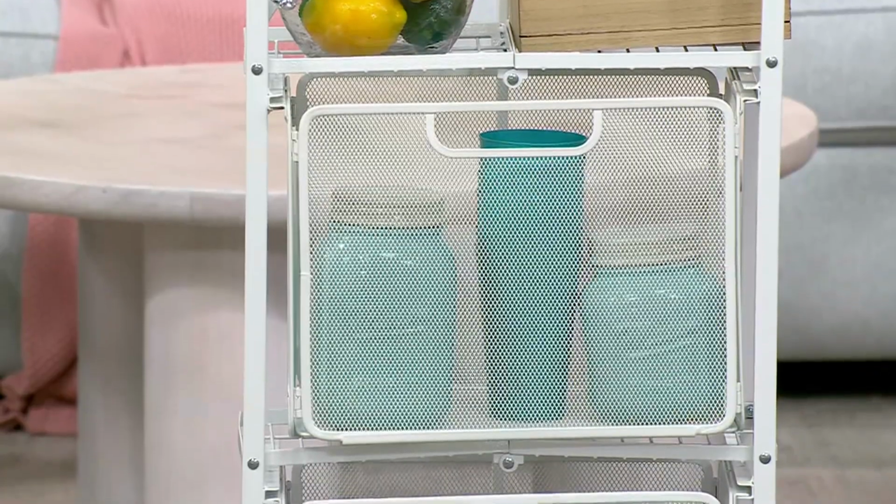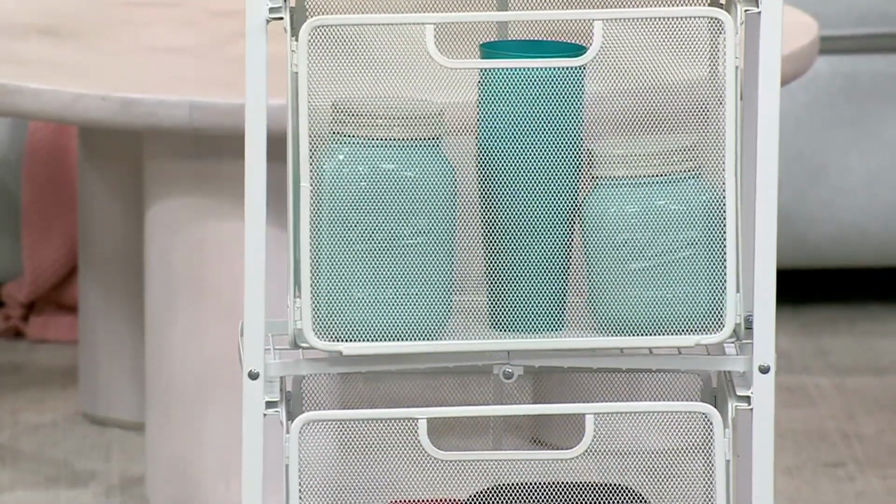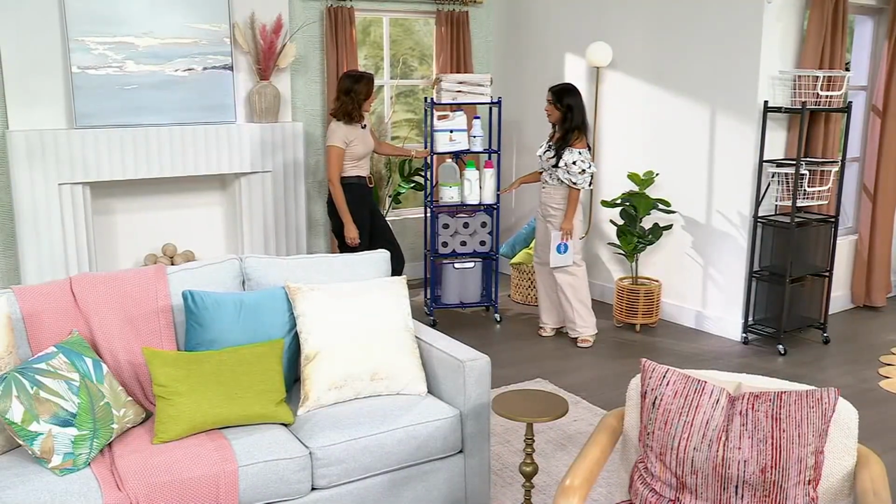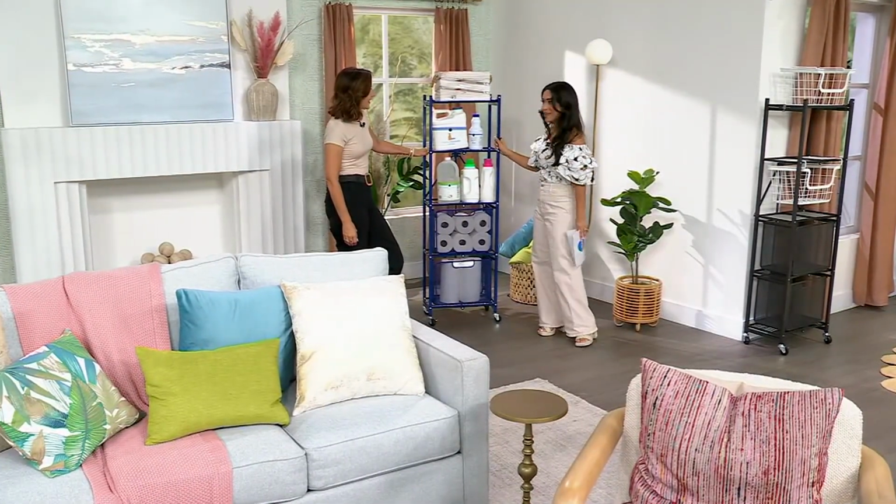And I love that too, because maybe you want a little coffee bar. You could set stuff up there, like one of those little Keurigs that we sell here at HSN. Whatever you have, you can make a little coffee bar for yourself, and then it looks beautiful. I'm already thinking that would be perfect.